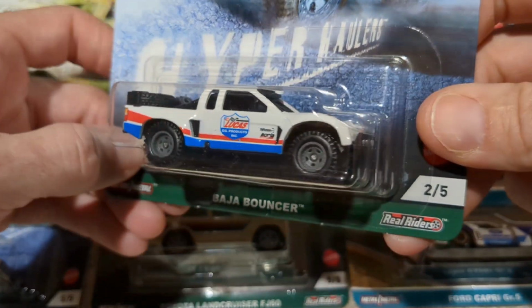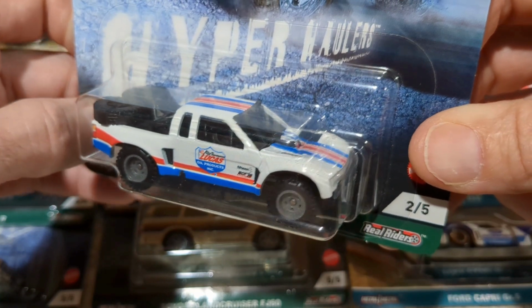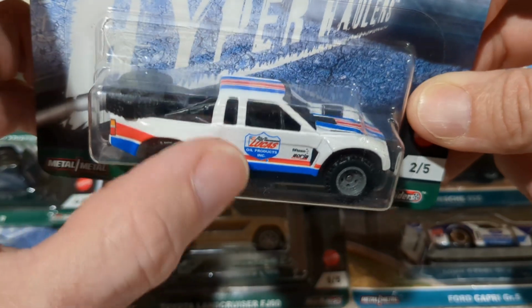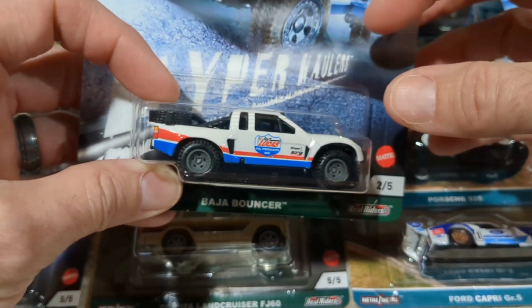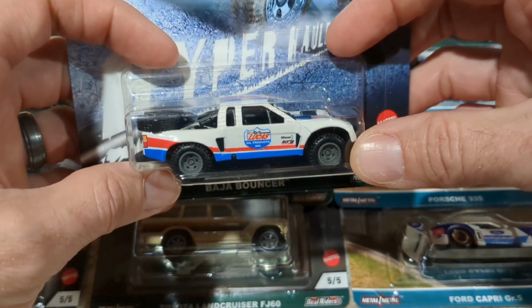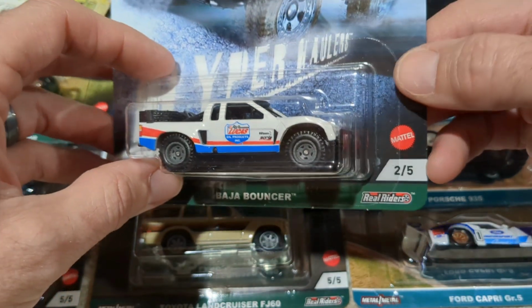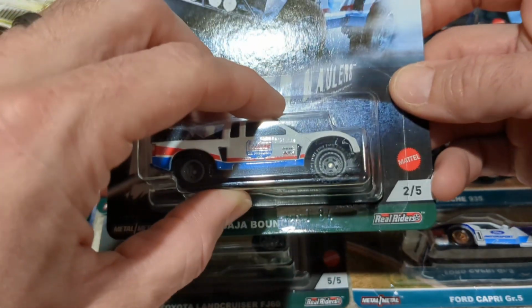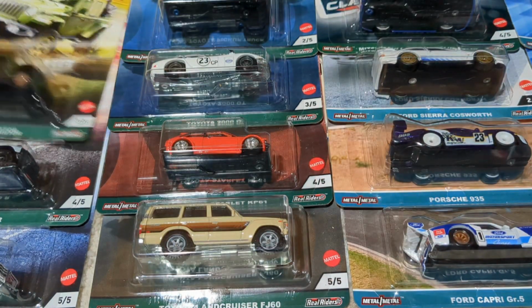Pretty cool casting. Obviously, it's not licensed, but I think the one in the Boulevards had Hot Wheels deco on it. This one has Lucas Oil, which is pretty cool in and of itself. I like this as part of the set. As a standalone, I don't see myself doing anything with it. I either already have one of these open or one from the Boulevard set anyway, so I don't really see another reason to let it hang around. I'm going to put this aside for a second because we're going to talk about it again in a minute, but for now, I'm going to say pass on this.